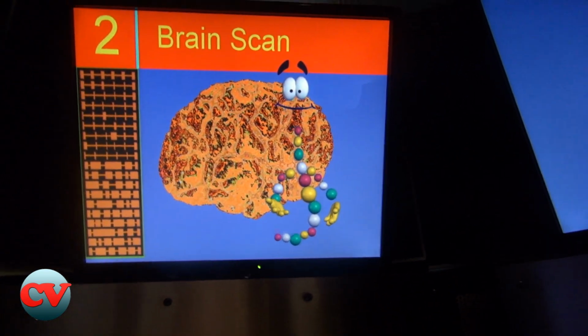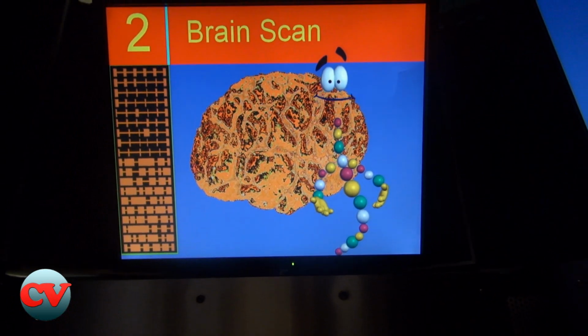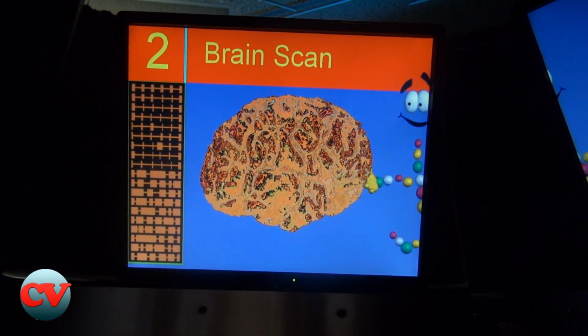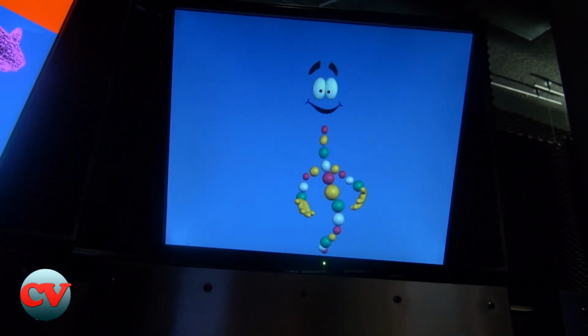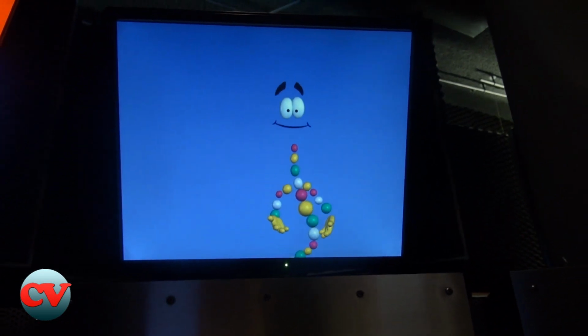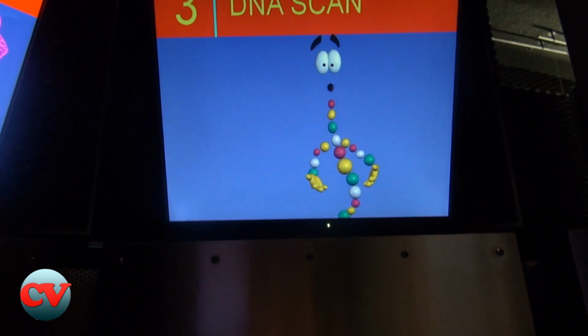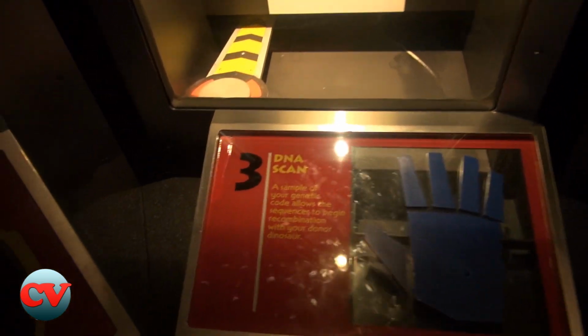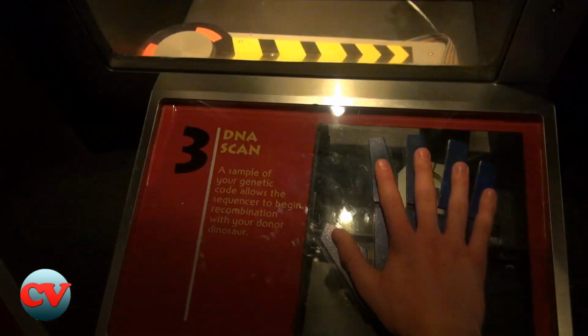Welcome. Good. With all the information gathered from your brain scan, we now have sufficient data to locate your ideal dino DNA donor. And there she is. With your physical and mental profile, you're perfectly compatible with this speedy, solitary carnivore. So now the only thing left to do is step three, where we'll actually sample your DNA. So, turning to your right, place your right hand on the blue hand register, where a microscopic quantity of your genes will be painlessly captured.